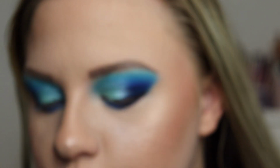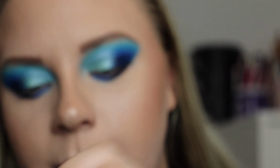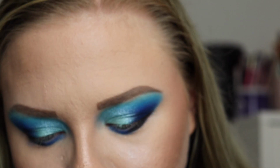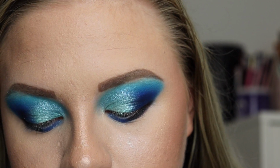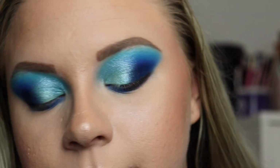I think I've done pretty well today. There's only two shades I haven't used, which is the light purple and then this purpley shimmer down here. So really good. And I know I said £10 is quite expensive, but I mean the quality of this is absolutely unreal.